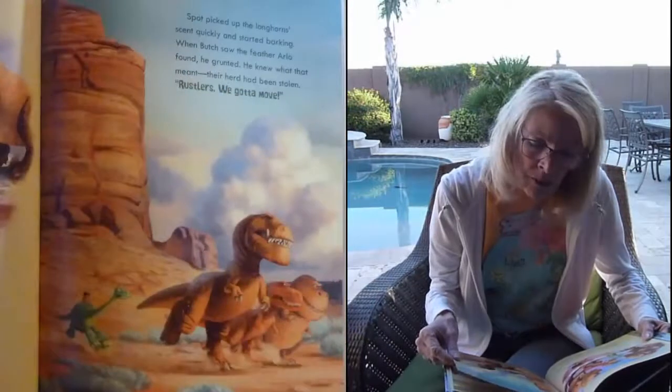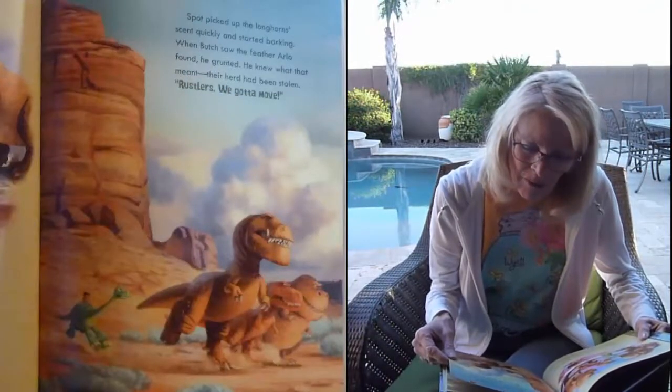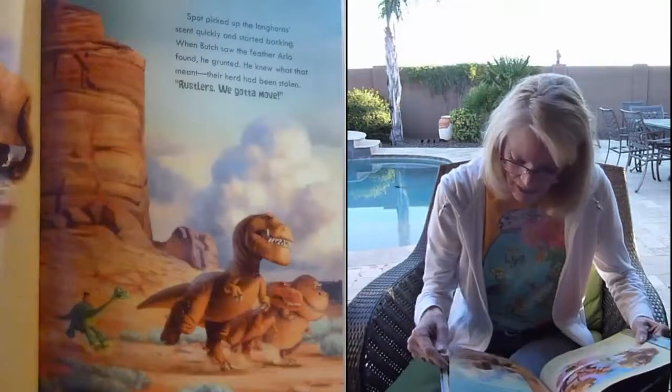Spot picked up the longhorn scent quickly and started barking. When Butch saw the feather Arlo found, he grunted. He knew what that meant. The herd had been stolen. "Rustlers, we gotta move."